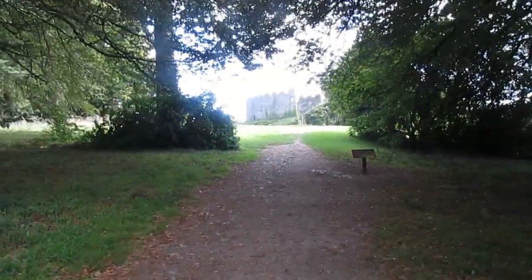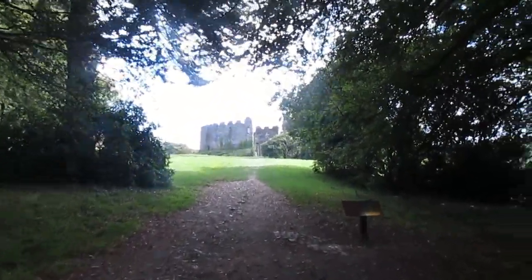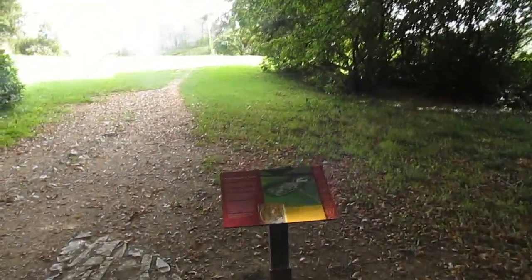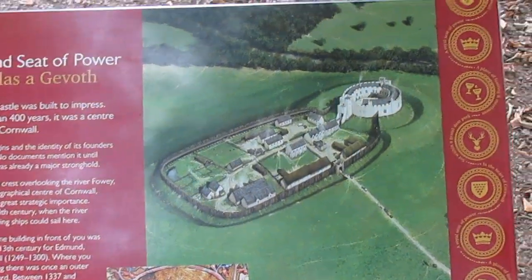Very polite, very nice. Had a little chat with us, and he informed us that there's a volunteer guide here, so he can give us a guided tour. It'll be brilliant. And there's a settlement there in the castle. So yes, lovely.